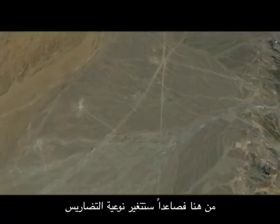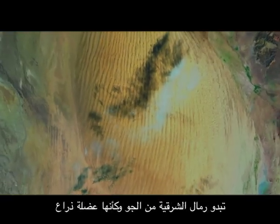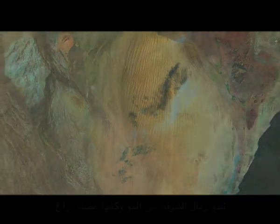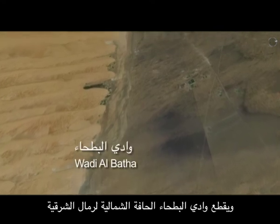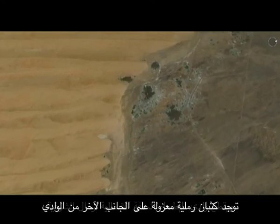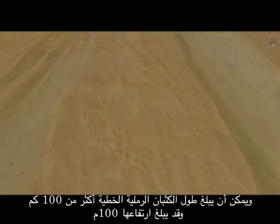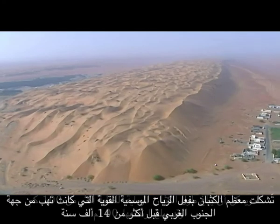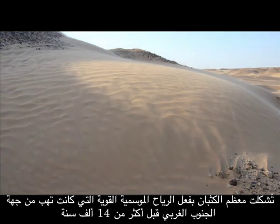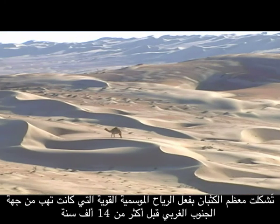From here, the landscape will change. The Sharqiya sands appear as an arm muscle from space. The northern edge of the Sharqiya sands is truncated by Wadi Batha. Isolated masses of dunes are present on the other side of the wadi. A single linear dune can be more than 100 kilometers long and 100 meters high. Most of the dunes were formed by a strong southwestern monsoon that occurred before 14,000 years ago.